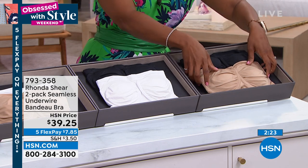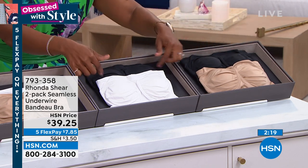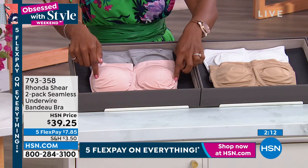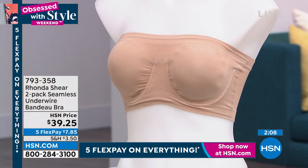And this is the set. The black and beige is the most popular this morning. We have black and white as well. We have beige and white if you wanted to get that. And then we also have the gray and the light blush. That's your option.